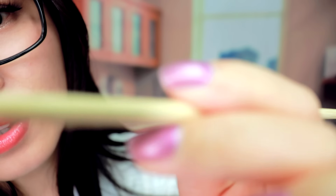Actually, I have this problem when I use headphones for a long time. Get some very tiny acne around my ears. That's so annoying.